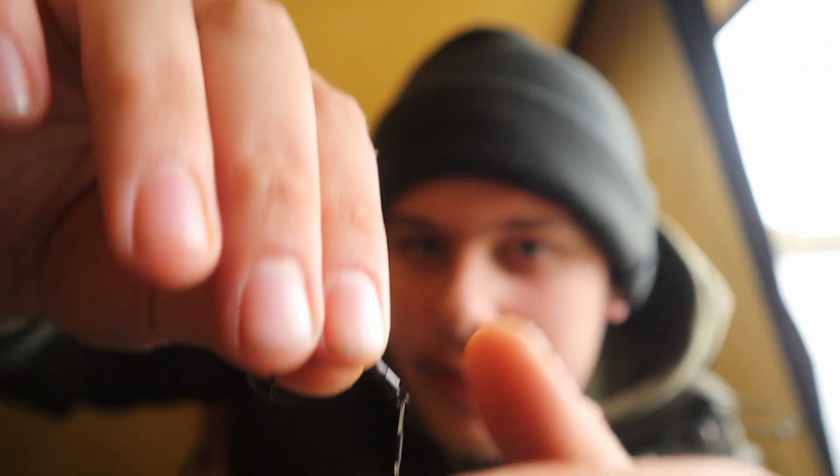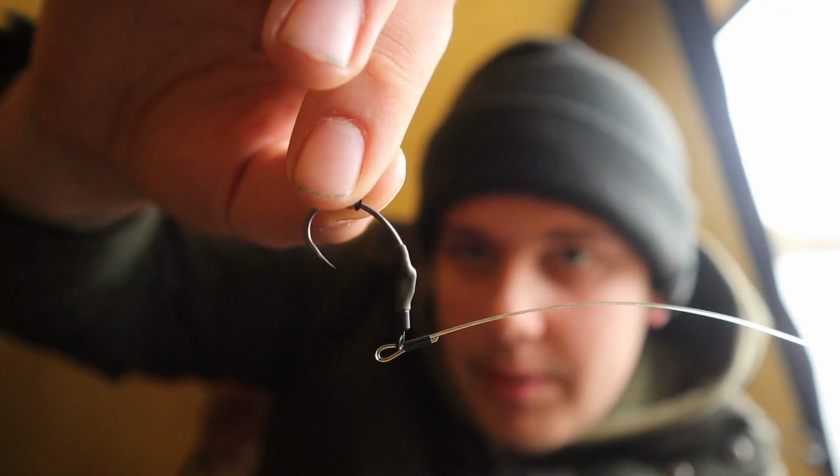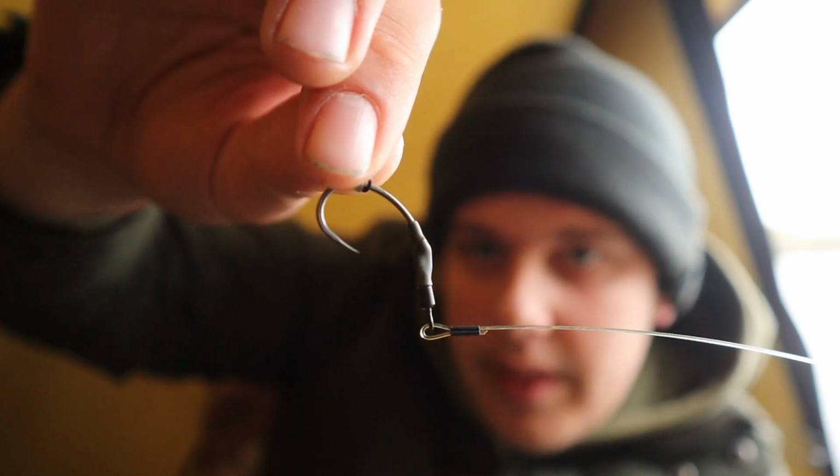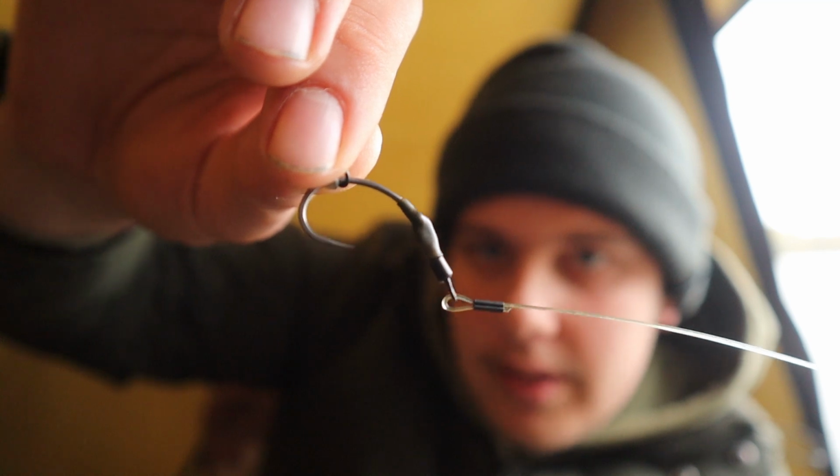There you go. And then it's a size 4 Kamakura curve shank, I believe it is, or a claw hook, one of those. It is a Kamakura. Sits off the bottom like that. It has no rig putty on it at the minute, but that goes just behind this last crimp before the hook.